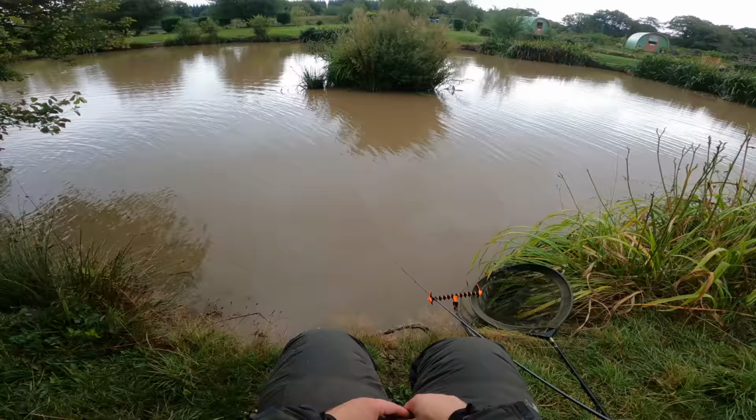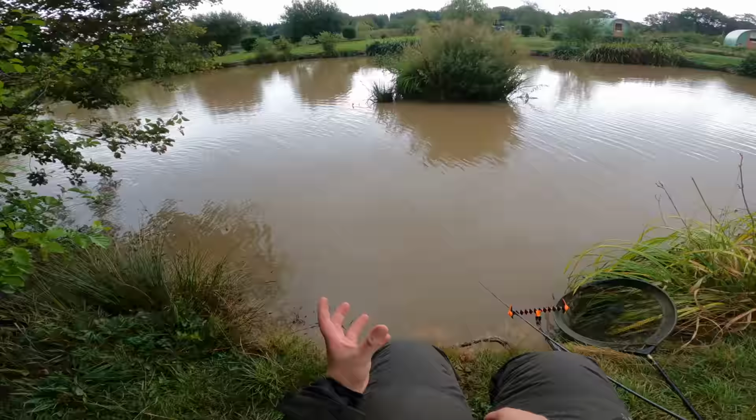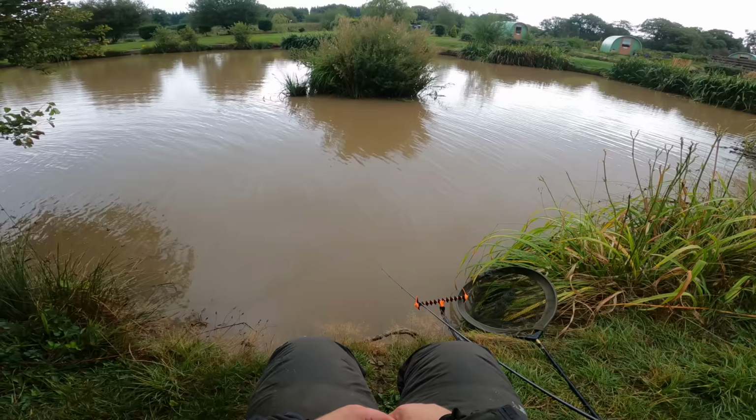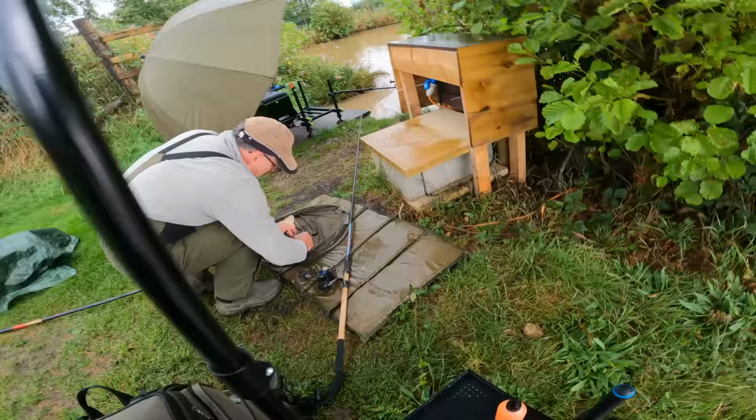I'm fishing 10-pound main line and a 9-pound hook link. The fish go to 18-pound in here, so you need to fish fairly heavy, but I'll be pretty confident about landing something that size on a slightly lighter hook link. So that's probably what we'll do. We'll swap down to a smaller wafter, smaller hook and a smaller hook link. Another nice one. I think all the bigger ones are in your swim.